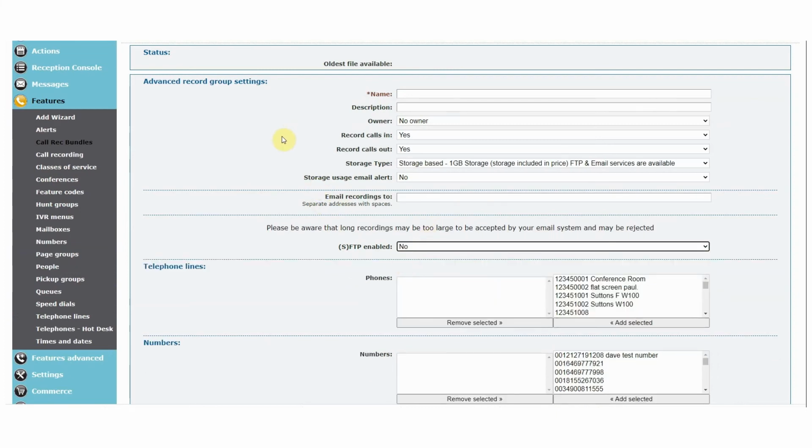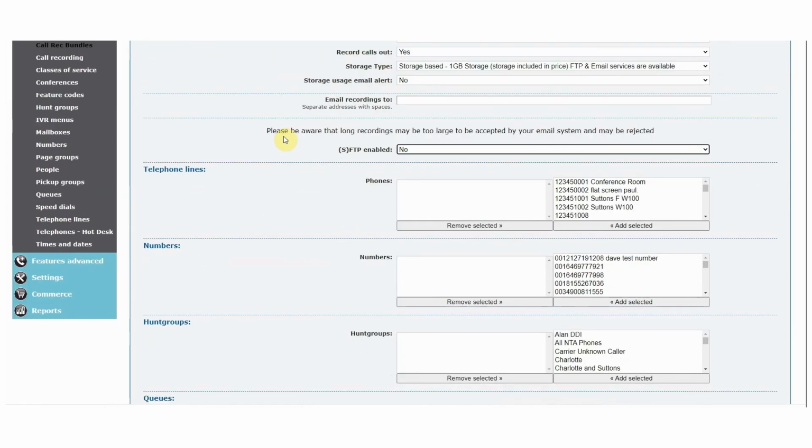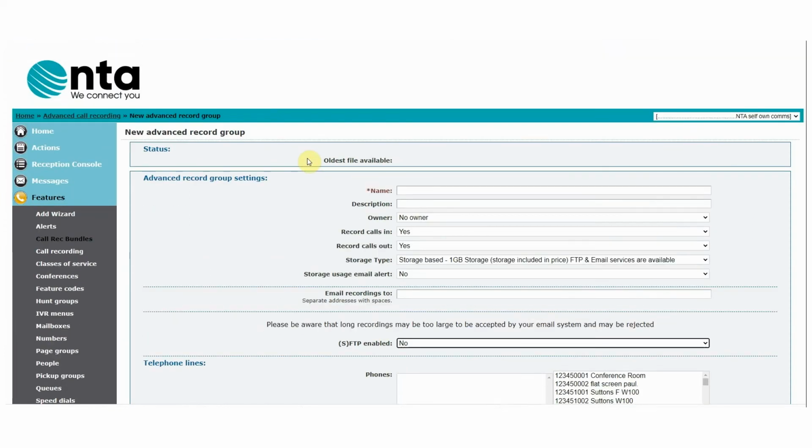We're also doing quite a bit of work in the background, which again Marcelo will probably go over shortly, about call recording security and PCI, the sort of things we've got in mind moving forward on these call recording packages. Again, all of these are going to be subject to a charge, and you can pick and choose what type of call recording package you want.